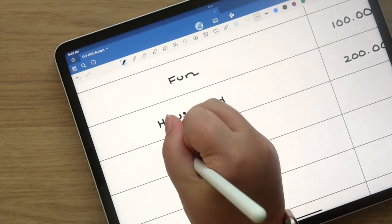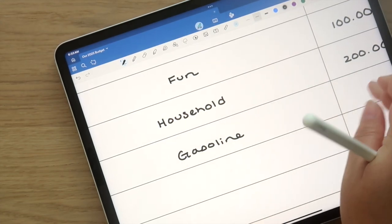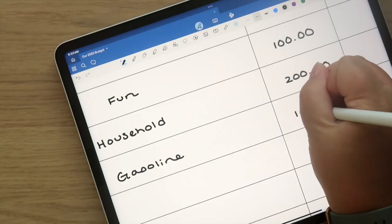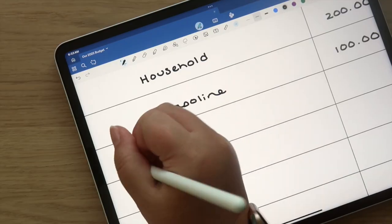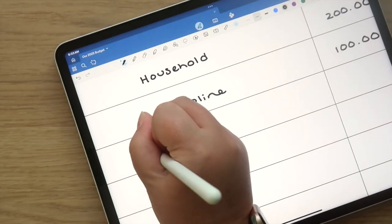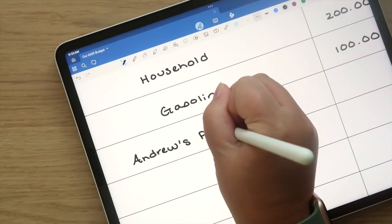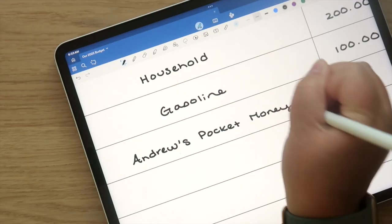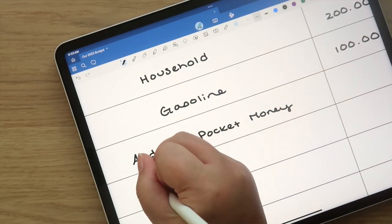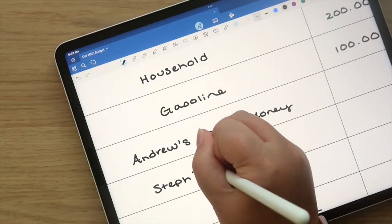And then we have gasoline, and that is $100 a month. That gets us about 2 fill-ups each month. And then we have Andrew's pocket money and mine. I've talked about this before, but we each have a Chime checking account with a debit card, and I just transfer the money over and it makes it super simple.